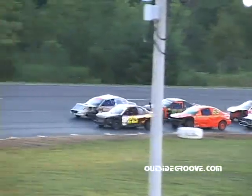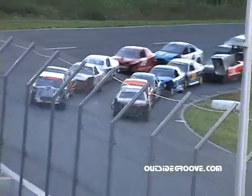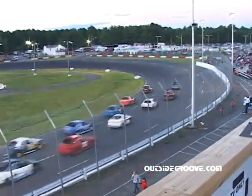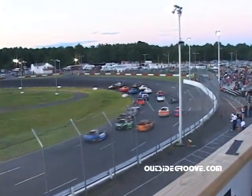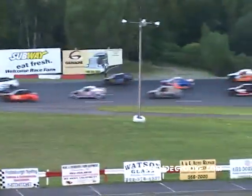All right, ready to go 60 laps tonight for the Mini Modifieds. They normally run 15. Here they come off the fourth turn. Green flag is out, and we're ready to go for the Mini Mods this evening. Tire conservation, patience, a number of things will lead to success this evening. And let's see which strategy pays off the best.